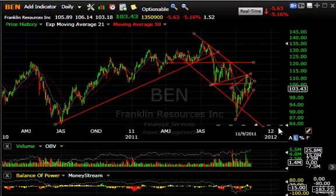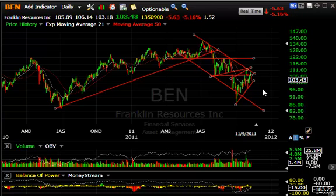And as you can see here, it has the potential to retest that low down around 88, maybe even get into the low 80s. So keep your eye on this one. Down 5.63 or 5% today.